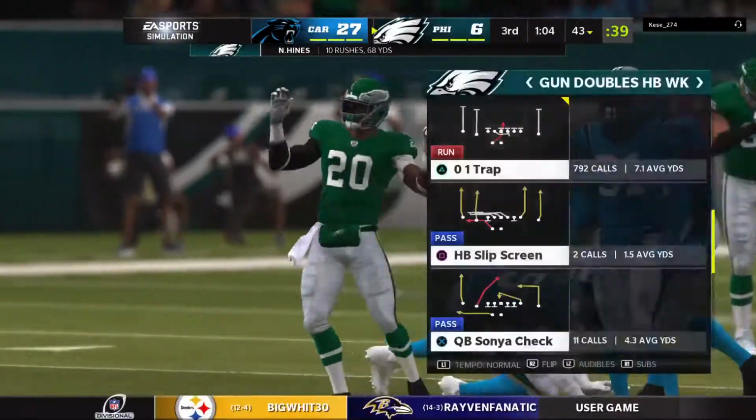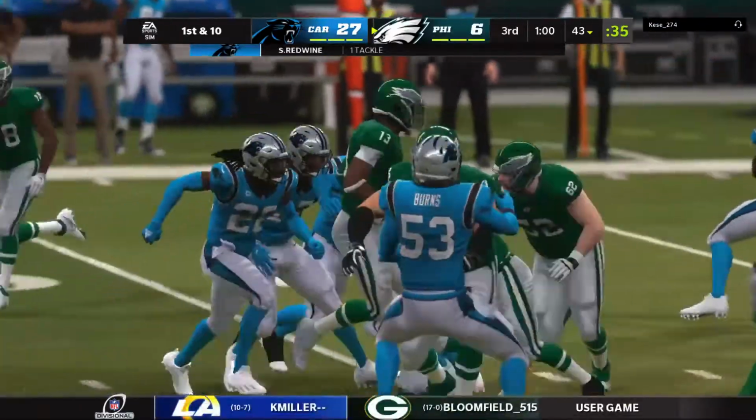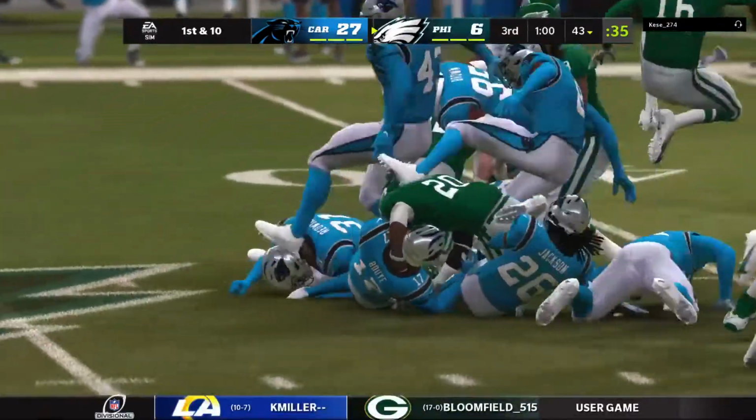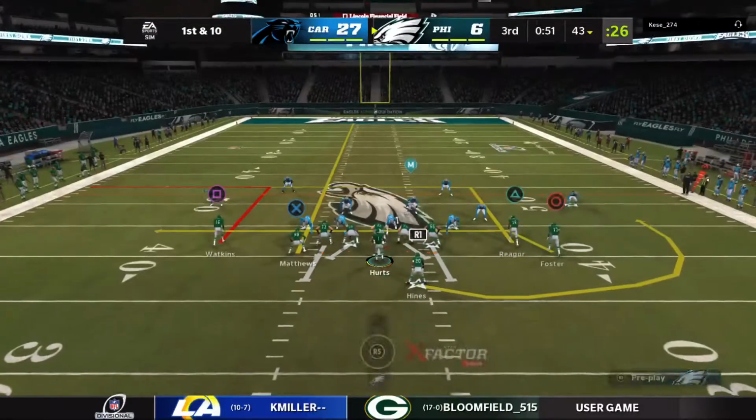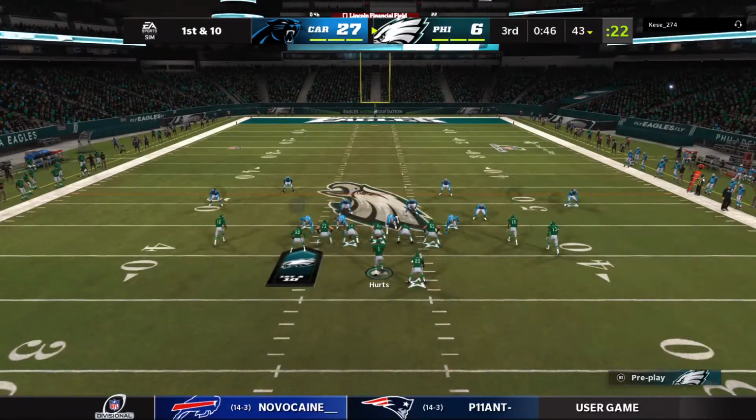10 yards there and an Eagle first down. Despite the score, despite the deficit, no quitting this guy. He's running angry, running through arm tackles. He wants to change what that scoreboard is saying. Under a minute to go in this 3rd quarter as they come up 1st and 10.